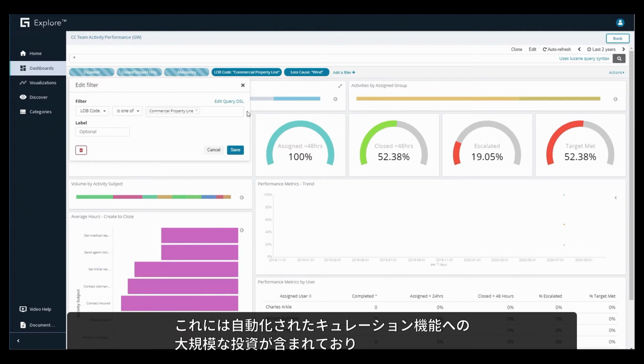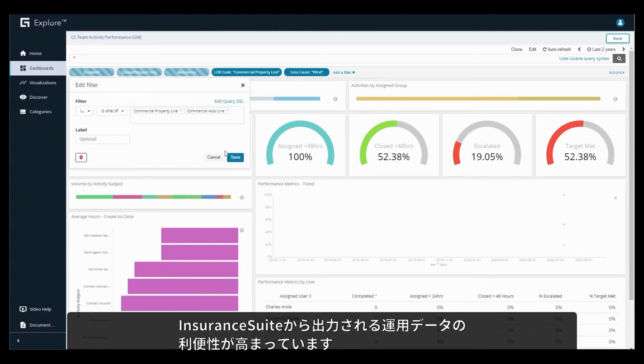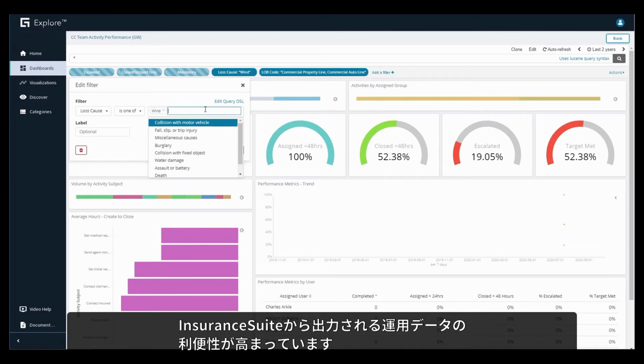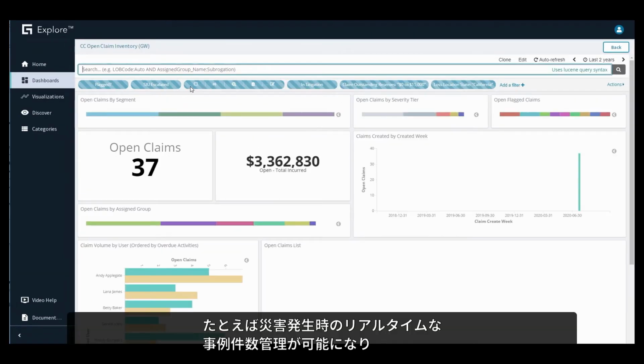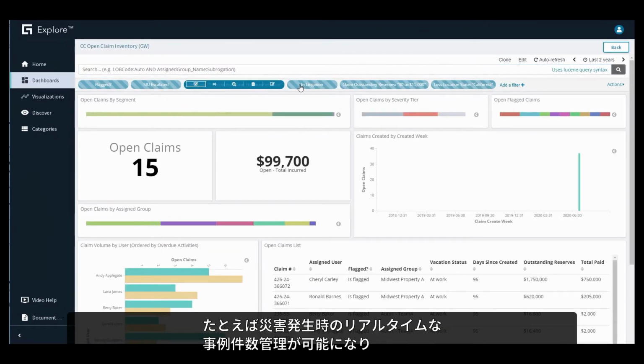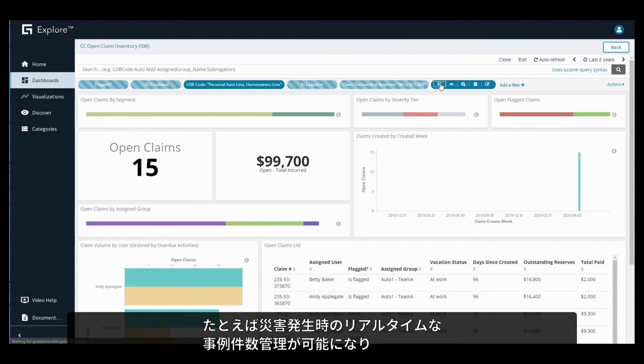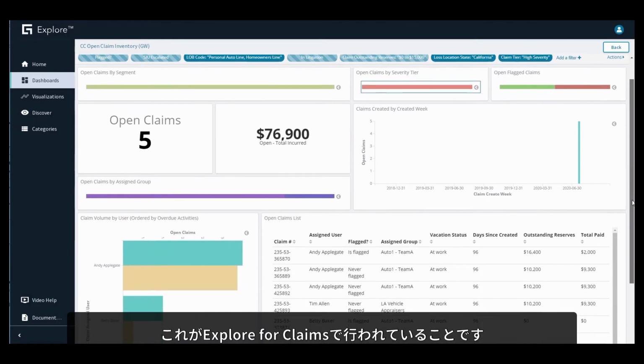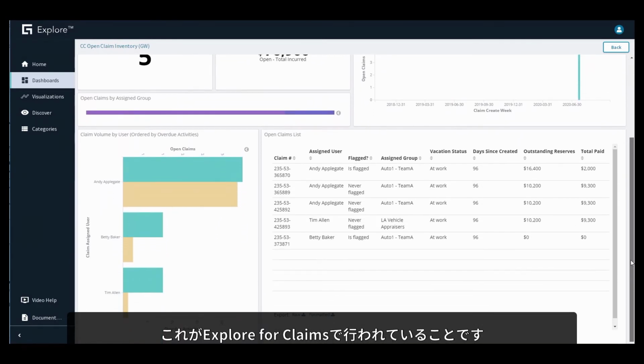Claims. This has included investing heavily in automated curation capability, to make it much easier to use operational data coming out of Insurance Suite. As an example, this can enable real-time caseload management during a catastrophe to help allocate resources more efficiently and serve your customers better. That is what you are seeing here in Explore for Claims.